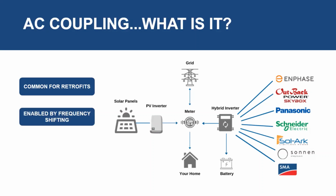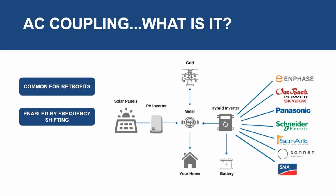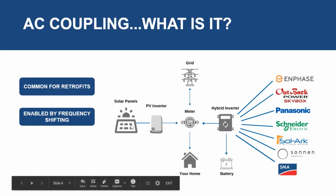Enabled by frequency shifting. Frequency shifting is a buzz phrase, if you will, for AC coupling. And what does that mean? When your house is drawing power, in a typical setup, it would either be taking that from the solar panels or from the grid. But when the grid goes down, the relationship goes from your home to the solar panels or your home to the battery bank.